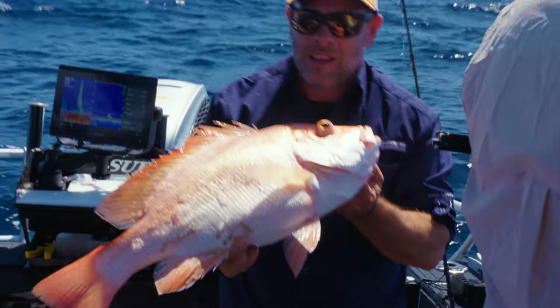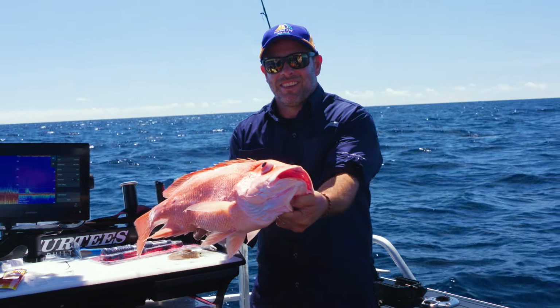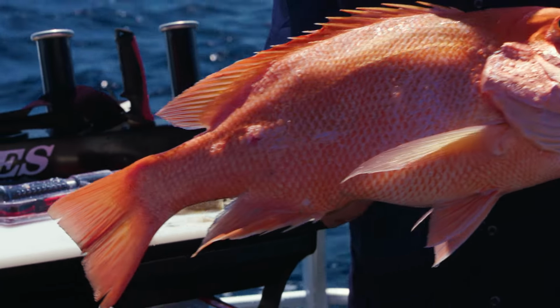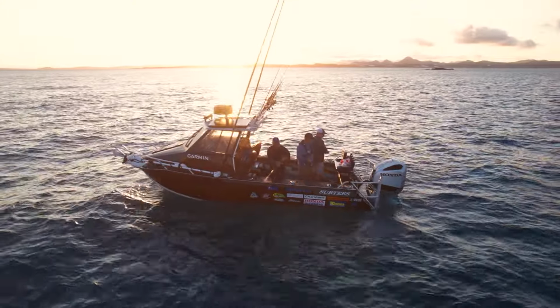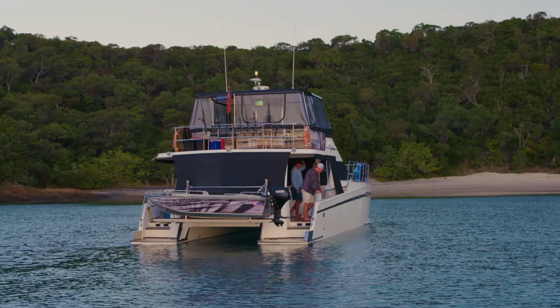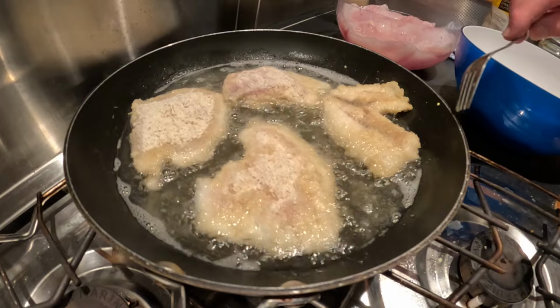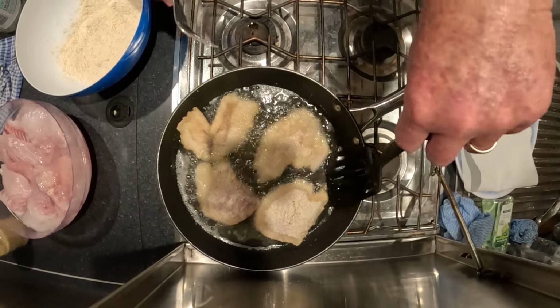Unfortunately for him, a bit of barotrauma from these guys, eh? The barotrauma means this great fish is destined to become a great meal. Back aboard Elysium, Graham is giving Chef Paul a break from his onboard duties. He turns Dean's Nannygai into a great evening meal.